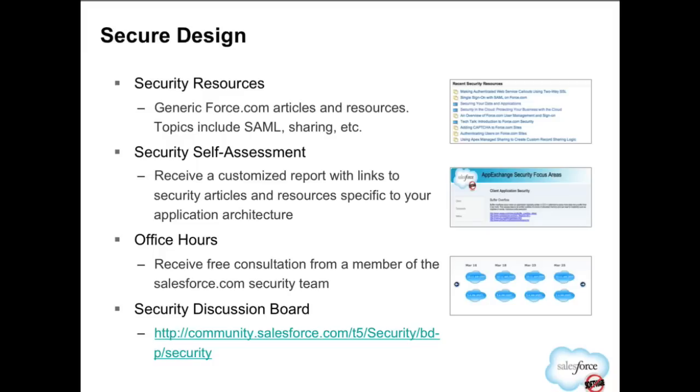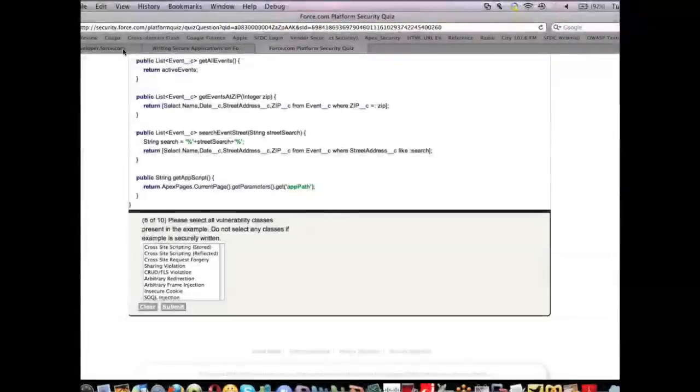Finally, we have a security discussion board now where you can get help from your peers and colleagues in the development community and see how people are addressing similar issues as something that you might be concerned about. Let's go ahead and take a look at the security self-assessment tool and see how that works.